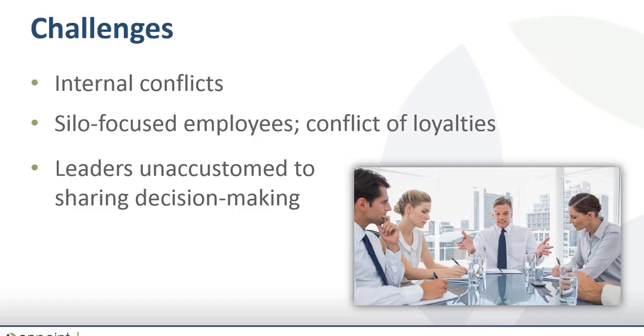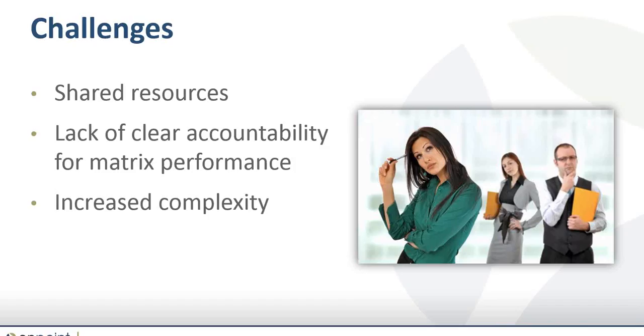In addition, even though the matrix has been around for 55, 60 years, leaders still find it difficult to share decision-making. They're more comfortable in a hierarchical organization where clear lines of authority are laid out and everybody knows who the players are. The sharing of resources, although one of the benefits, can also be one of the inhibitors where there are limited resources to go around, and the lack of clear accountability for matrix performance.